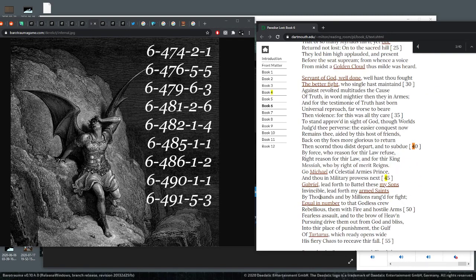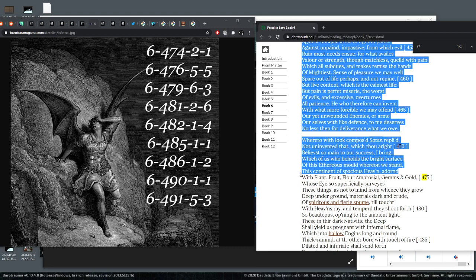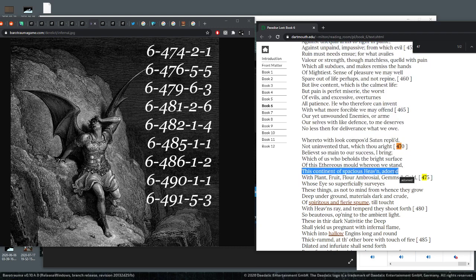Okay, 474 is this line. And then it was word 2, which is continent. Letter 1, which is C. Okay. And then let's go to 476. Is this word 5? 1, 2, 3, 4, 5. Letter 5. 1, 2, 3, 4, 5, which is E. Okay, I believe you.